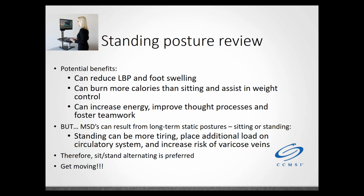But keep in mind, MSDs, musculoskeletal disorders, which are the type of disorders we're trying to prevent with ergonomics, can result from any long-term static posture, whether you're sitting or standing. Some people actually find standing in one place at a computer like this makes them feel worse. It can make their feet feel worse. It can make their backs feel worse.